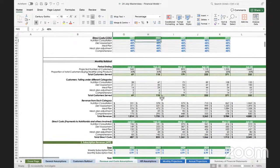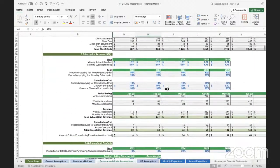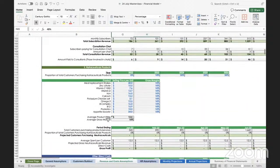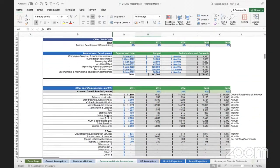So this computes from above there, as you can see. And as you can see, every stream here has got its own assumptions around price and general costs. I mean, the COGS, the cost of goods sold, and the general overheads. We come to those later here. So this is another revenue stream, same story.